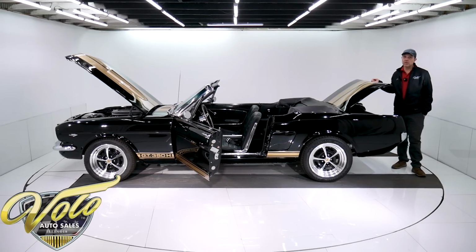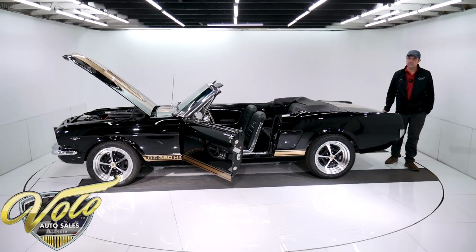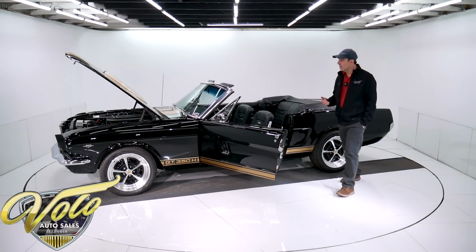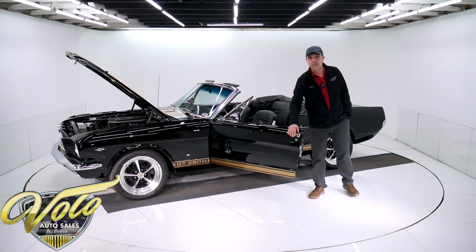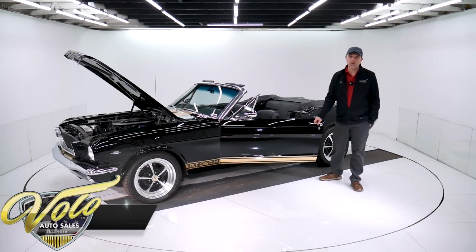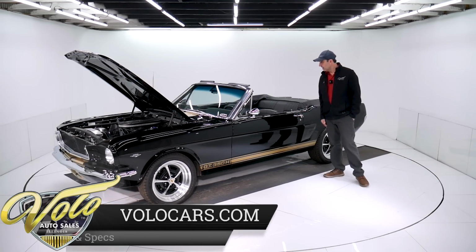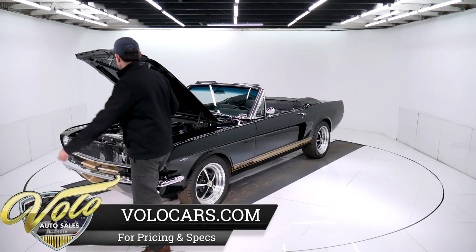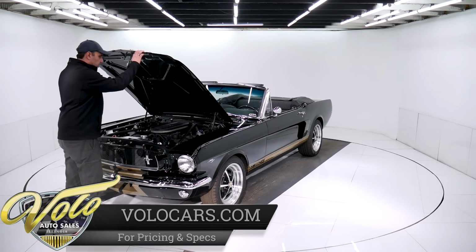I gotta tell you, I really like this car. I have a lot of respect for it. I think it's exciting. I think the quality is really there. It's just got a lot going for it. I bet it's an incredible car to drive. So, door shuts nice. Just a nice, nice car. Someone's gonna be really happy with this one.